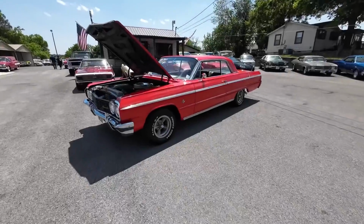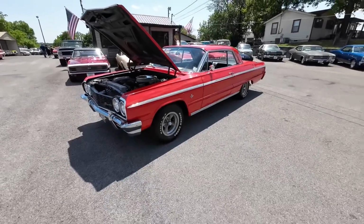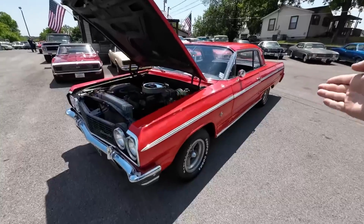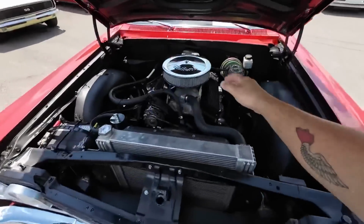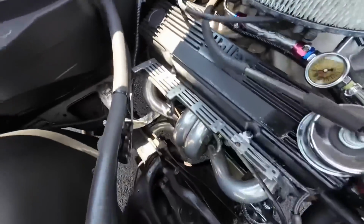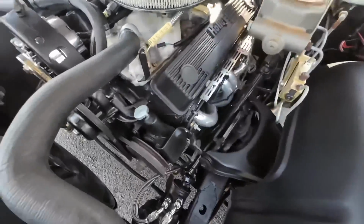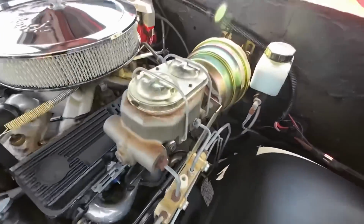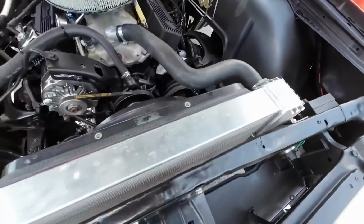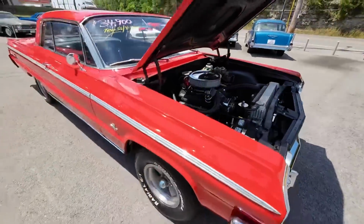Here we go again with another test drive up here at Maple Motors in Hendersonville, Tennessee. Check this out. 1964 Chevrolet Impala SS. Looks like 350 under the hood. Holley valve covers, upgraded exhaust. We've got power steering, power brakes, aluminum radiator. And of course, this is a 4-speed car.